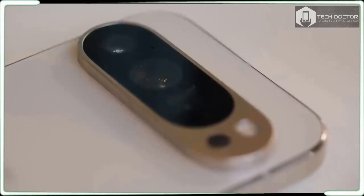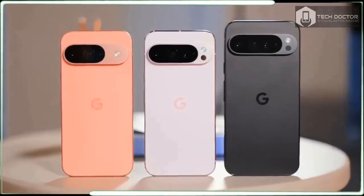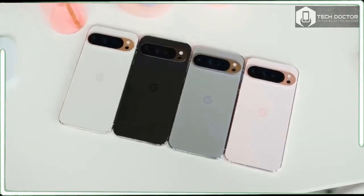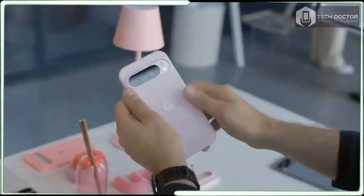For the smaller Pixel 9 Pro, I'm glad that it has the same robust set of camera features as the more expensive Pixel 9 Pro XL, so that may be an incentive to stick with the smaller phone this time around.